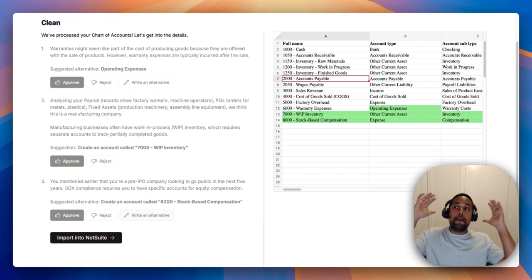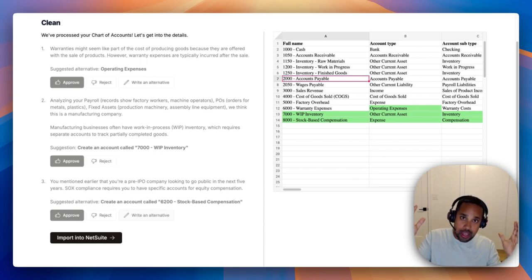We just took a multi-hour task and shrunk it down to minutes. That's what we want to do for everything involved in an implementation for these big tools.